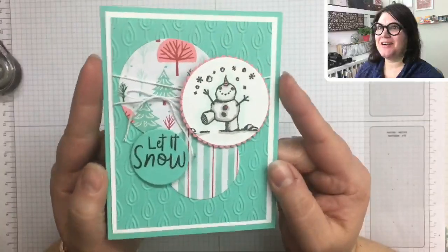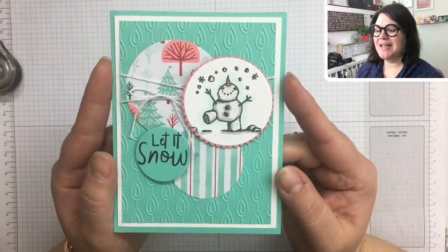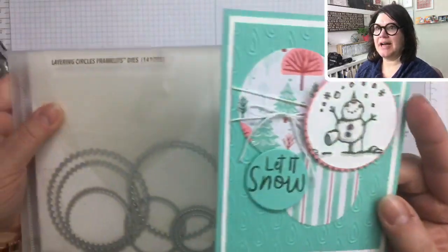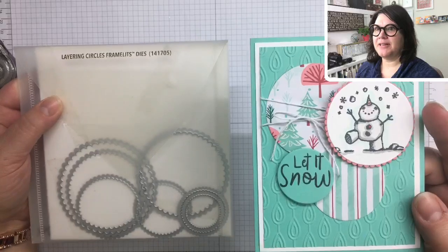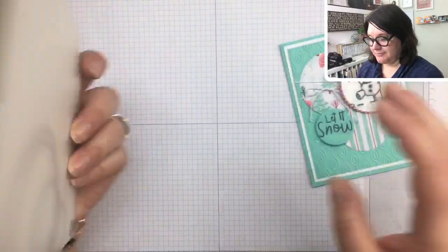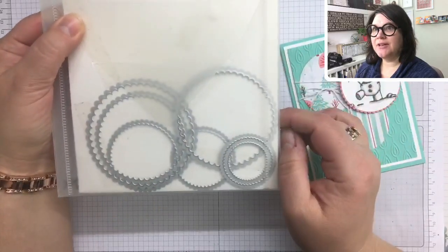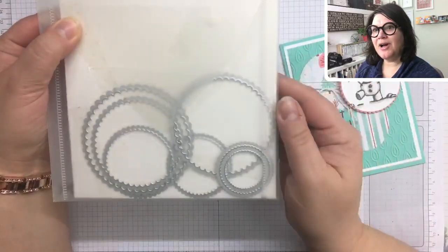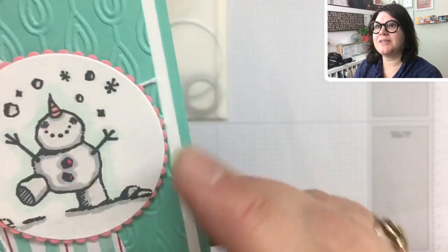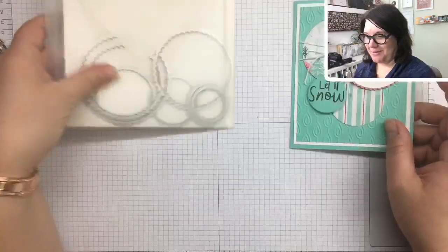All right, so this was the card that you may have seen, may have not, but I like this fun little layout. Of course, what I used was the layering circles dies to create this. The layering circles dies are kind of fun because they have solid circles, and then they have these scalloped edges that go a little bit farther outside of the circle. See this little scallop around the circle, outside the circle there. So it's kind of fun that way.